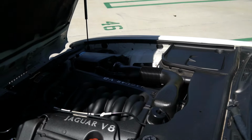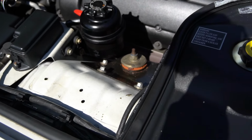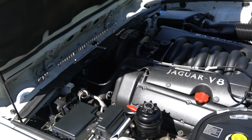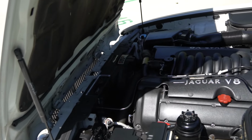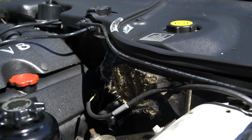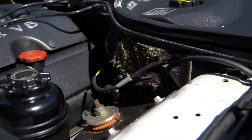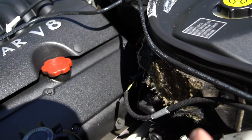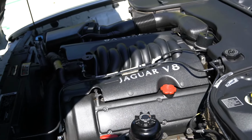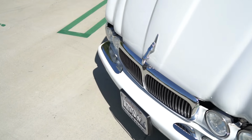Now, a couple things that the Jaguar dealers did say: the shock mounts will need to be replaced at some point, as well as the serpentine belt. And then one other point of notice is that I think a critter got in here and kind of had its way with the firewall, like I don't know what this is called, the stuff. But other than that, nothing was touched, no wires were chewed. Everything is original, everything up to date.